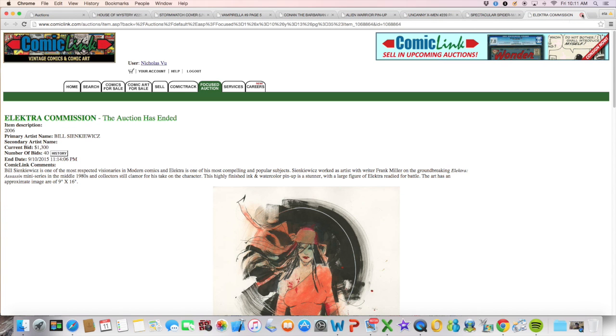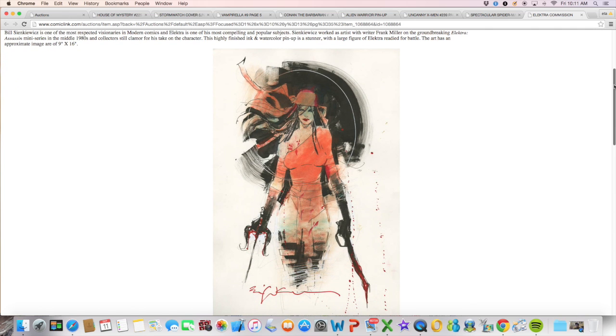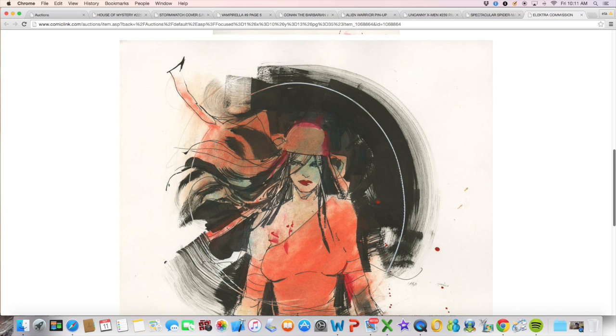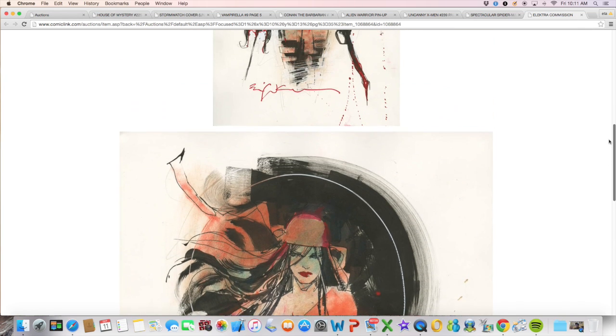My man, Bill Sienkiewicz, $1,300 for this beautiful Elektra sketch. Love it. Man, it's beautiful. I need to get myself a sketch like this one of these days.